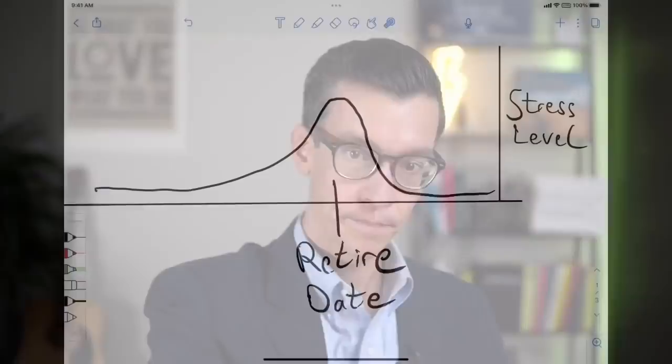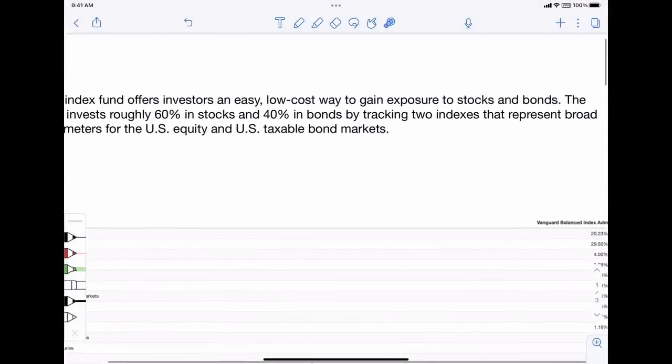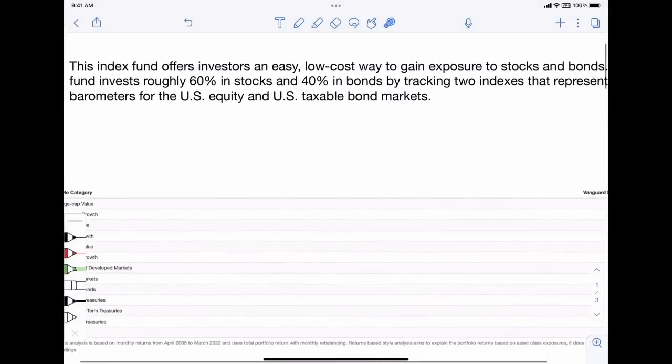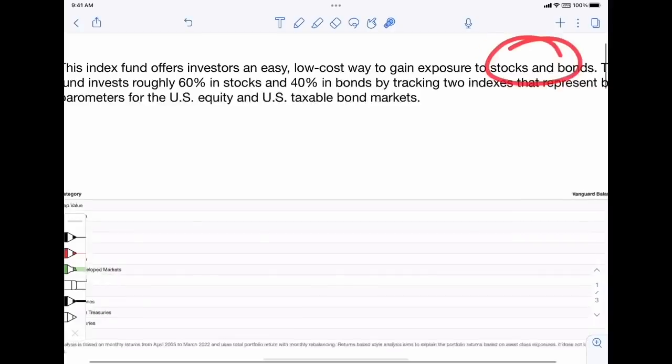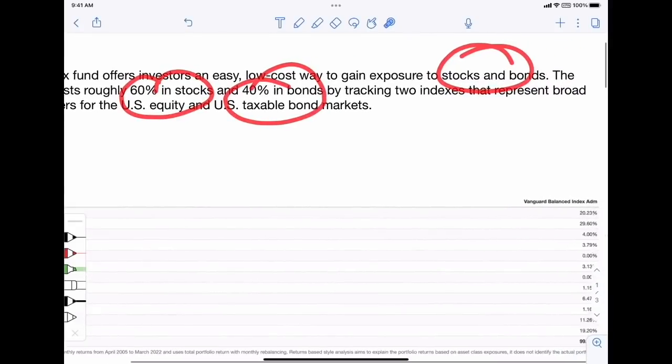Let's just pretend that you had a balanced fund, one balanced fund that's diversified among many different holdings. Here's the description that I pulled up. If we look at it, let me get to the page, we'll see that here's the description. This index fund offers investors an easy, low-cost way to gain exposure to stocks and bonds, roughly 60% in stocks, 40% in bonds, by tracking 2 indexes.